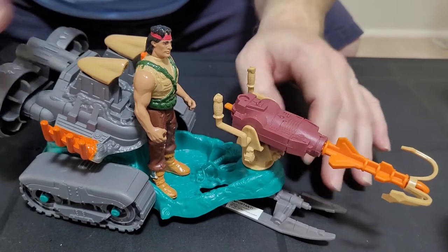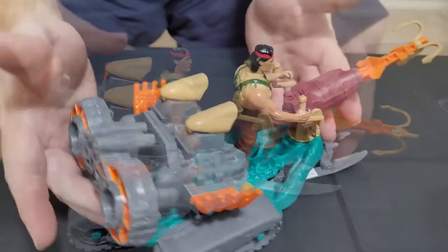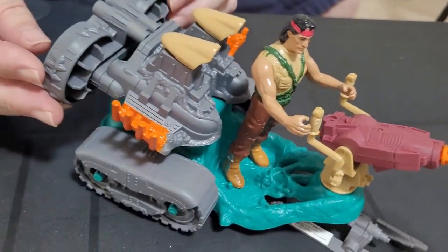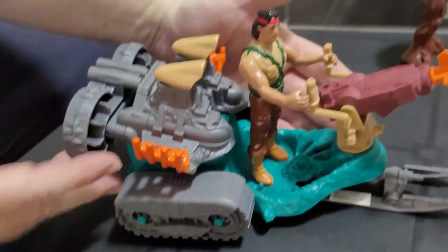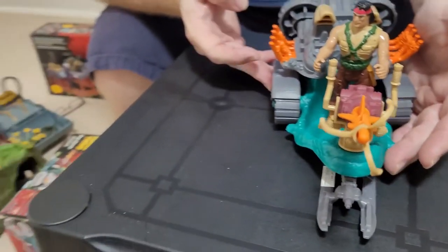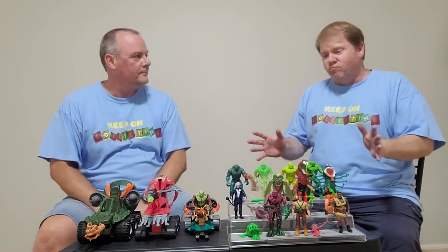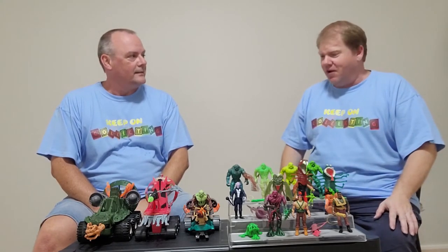It's got a little sled on the front. Oh yeah, it swivels around. It looks like it's got some engines and some nice air scoops going in. And it's got that swamp and tree theme again. And again, that's amazing. So there you have it, the Swamp Thing by Kenner from the cartoon series.